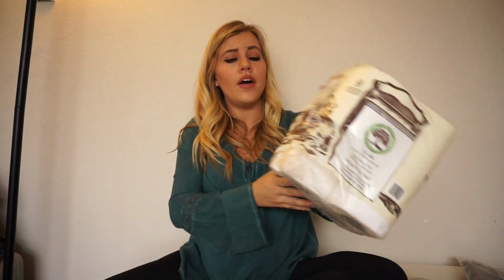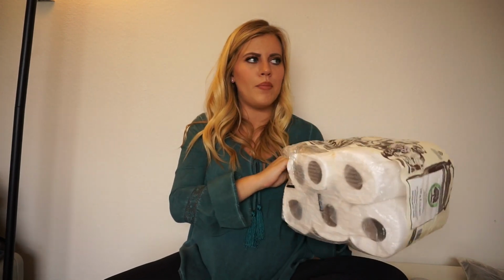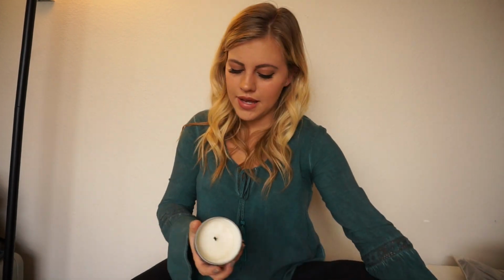Kind of weird, but toilet paper. I buy all of our toilet paper and paper towels at Trader Joe's. I believe they're $3.99 for each one. I know that toilet paper can get super expensive when you go to the store, so I like that one. That's all I've bought since I started getting it.